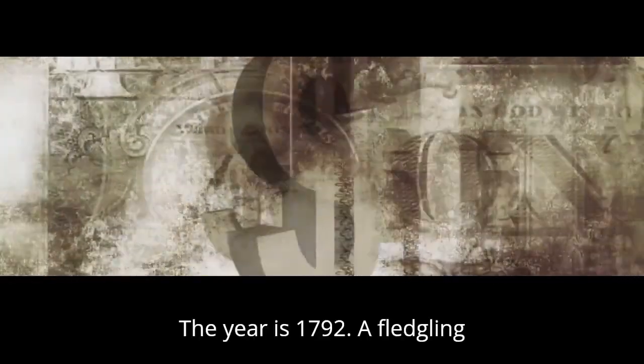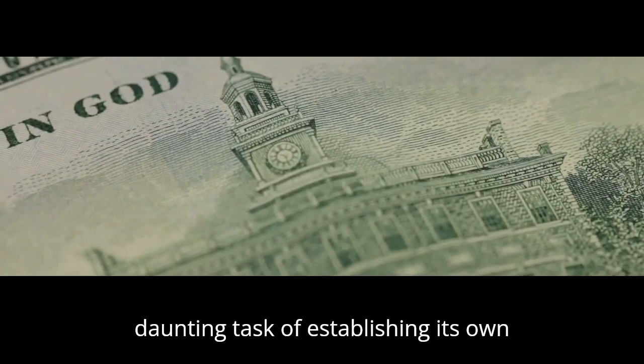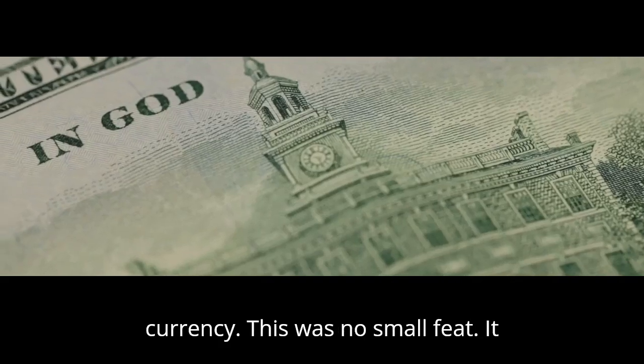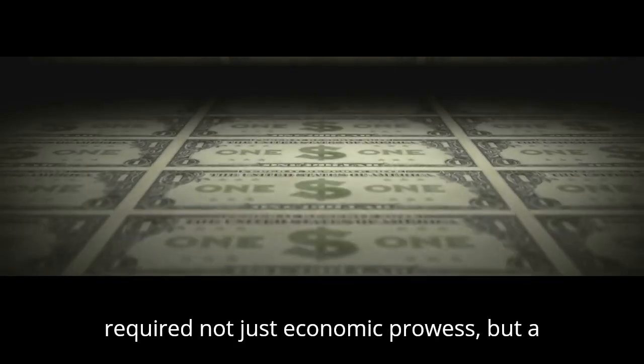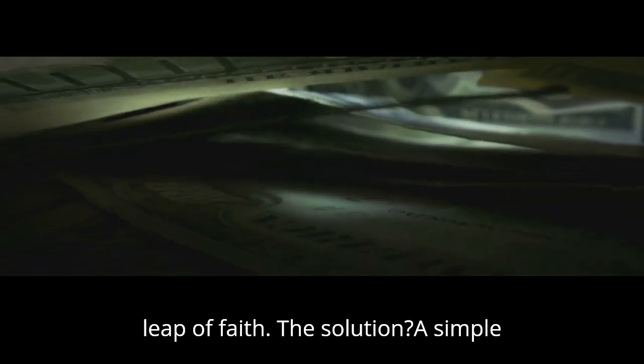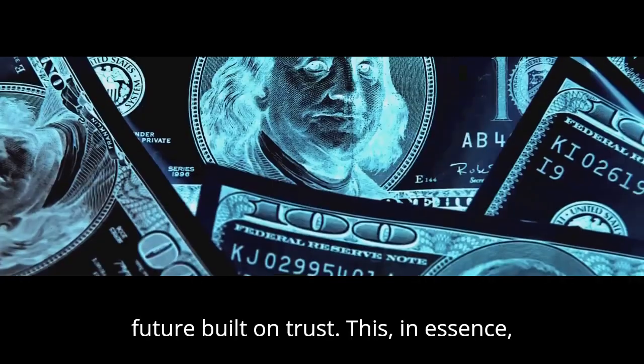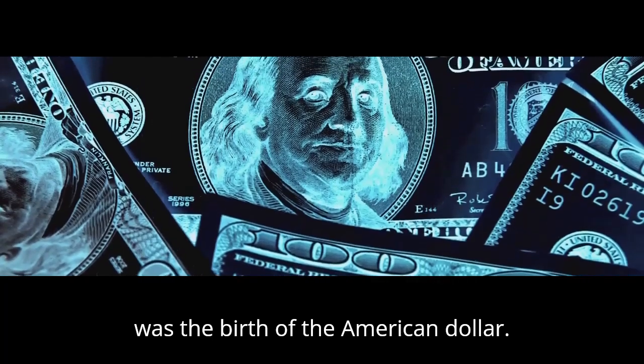The year is 1792. A fledgling nation, newly independent, faces the daunting task of establishing its own currency. This was no small feat. It required not just economic prowess but a leap of faith. The solution? A simple paper rectangle imbued with a promise, the promise of value, of stability, of a future built on trust. This, in essence, was the birth of the American dollar.